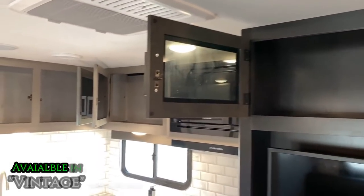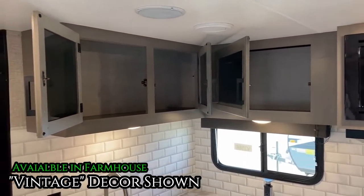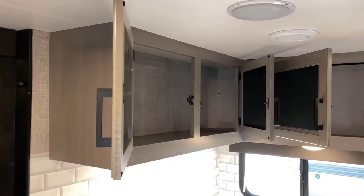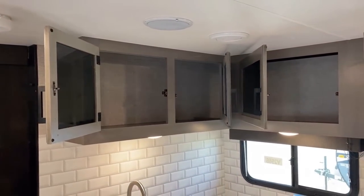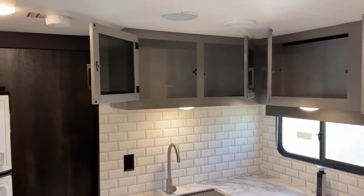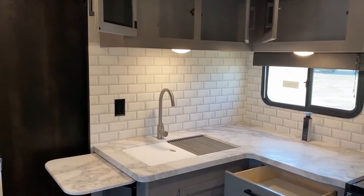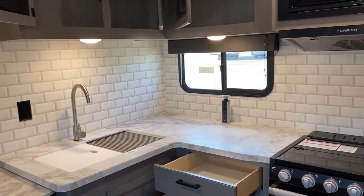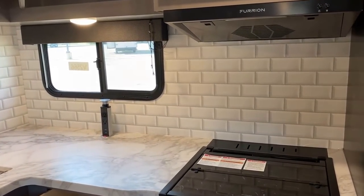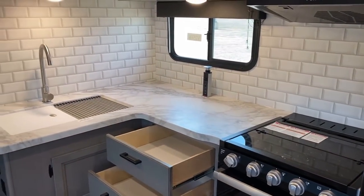Now, again, we're looking at the vintage decor today, which has this kind of, what do you call this? Like, I'm not good with colors. You know, I'm barely good with the three primary colors. It's like a taupe, a grayish, whatever you want to call it. And this is actually interesting. That is a just beautifully, it looks almost like a 3D printed style wall panel that wraps all the way around here. These are all sealed edge countertops throughout the entire RV, by the way.